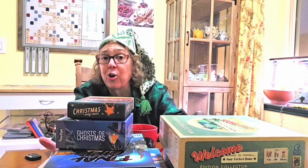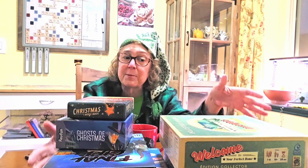I'm keeping this kind of short because I only have a handful of small games, although admittedly more than last year. We got Jock this year, we got Final Girl this year, Ghost of Christmas is 3, and Christmas Movie Magic is 4. And on the other side of the pile is only 3: Christmas Patchwork, Walking in Burano, and Welcome to Collector's Edition. And those last 2 just have little tiny Christmas add-ons. And the other one is a retheme. So we're getting more.